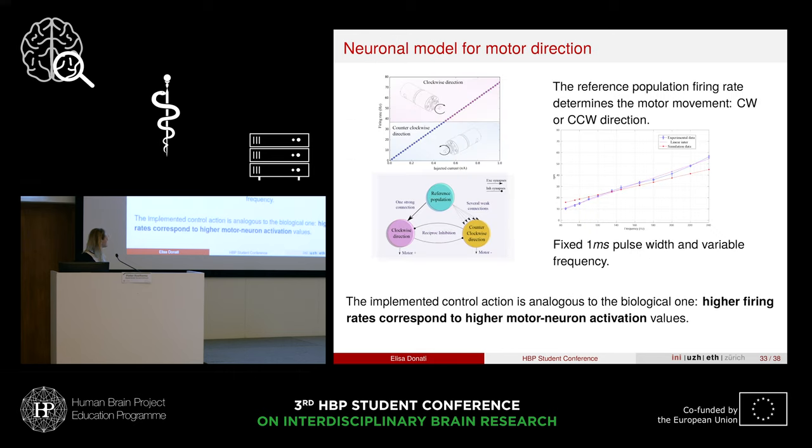And here there is a super simple network I used to control motors. I had two populations for each direction and a target reference. The target reference is the one that has the speed or the position you want to reach. According to the firing rate, the system moves in one direction or the other. And here is the result of the characterization of the motor. As you can see, the output with the PFM was linear, as we expected with the PWM. The nice thing about this kind of system is that it's really biologically inspired, because if you have a high firing rate, you have a high movement, a high speed of the motor.